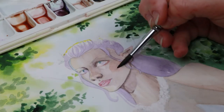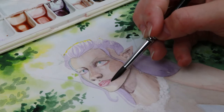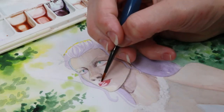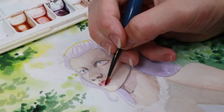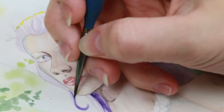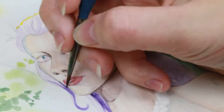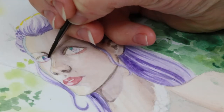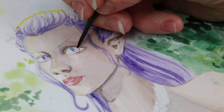Once I finish the first layer of hair, I am pretty much done with all the color blocking part. And now I just have to add details, just add lots and lots of details and slowly build my way up towards the very vibrant colors I want to see in my painting. I don't really have any comments for that, so enjoy the time lapse.